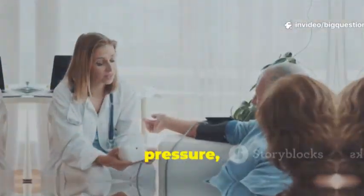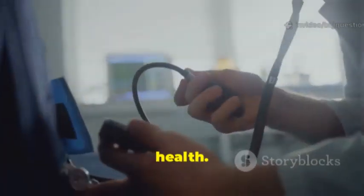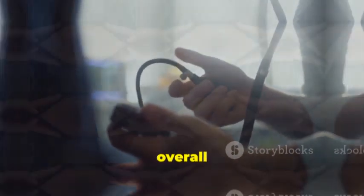How does blood pressure work? You can't actually feel your blood pressure, but it's one of the body's most important indicators of cardiovascular health. Here's the lowdown on how blood pressure works, and what it means for your overall wellness.